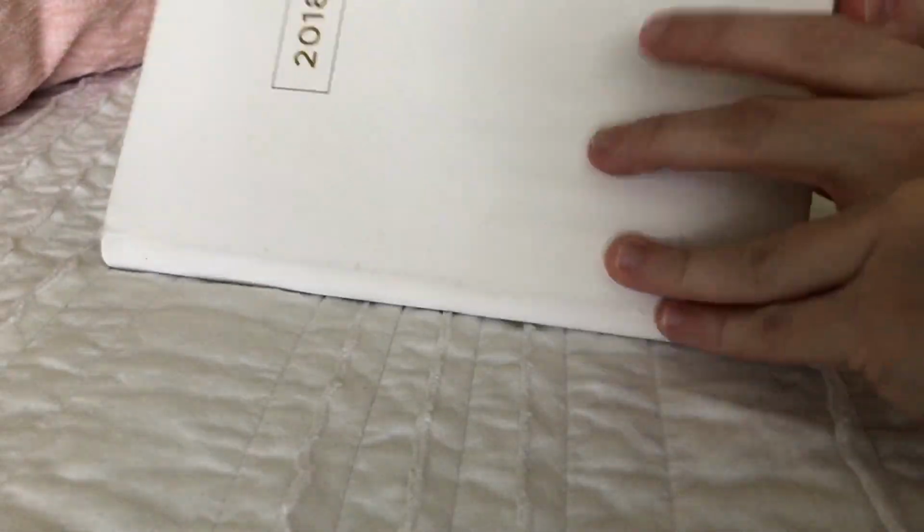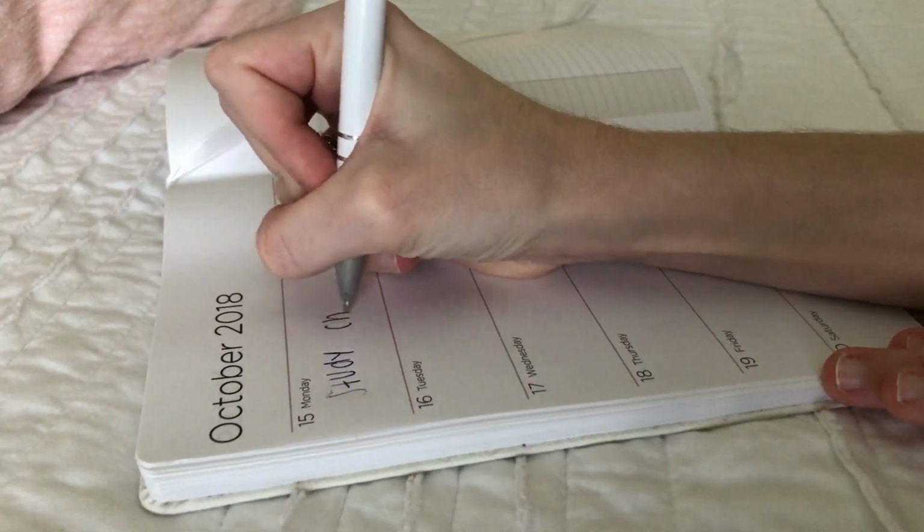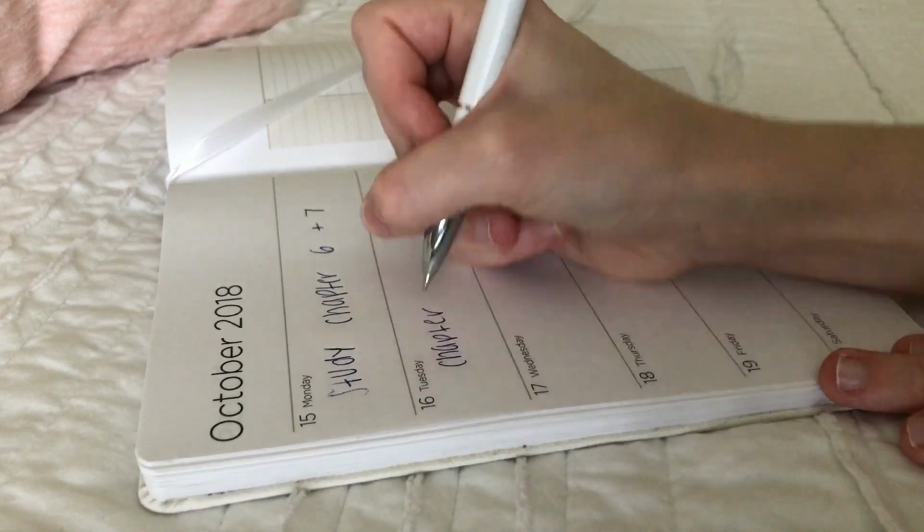Another thing I do is stay organized. This is a really big one. I try and plan out my whole week so I know what tests I have, and then on Monday I dedicate a certain time to that chapter, and then on Tuesday I have a certain time to another chapter, just so you're not trying to study it all the night before.